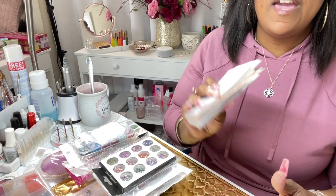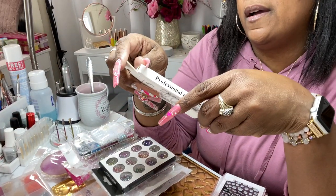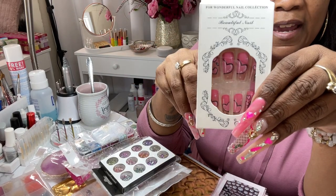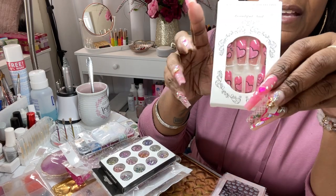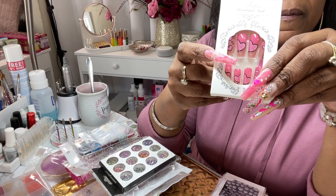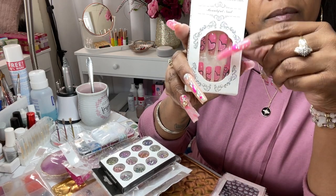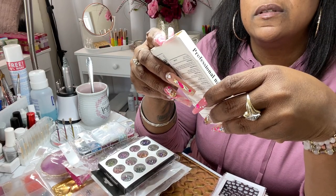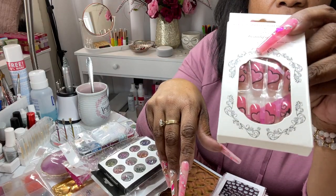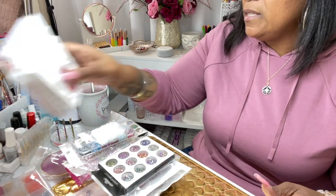So that's it, you guys, for the decal stack. This right here, I said I didn't order this, but I just remembered they didn't show these as press-ons. They showed these as stickers, as nail stickers. So why they sent me press-ons, I'm not sure. But I do remember seeing this design. But I would have never ordered press-ons. So I'll probably give these to my daughter to play around with. So let's put that to the side.